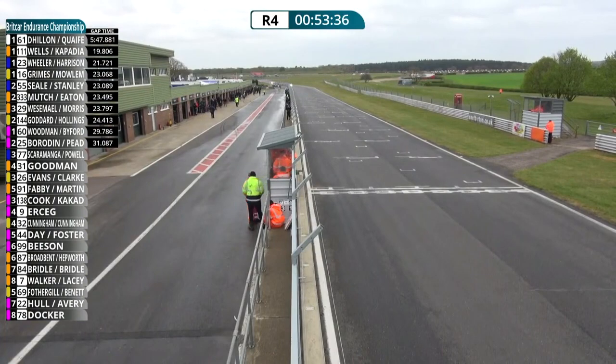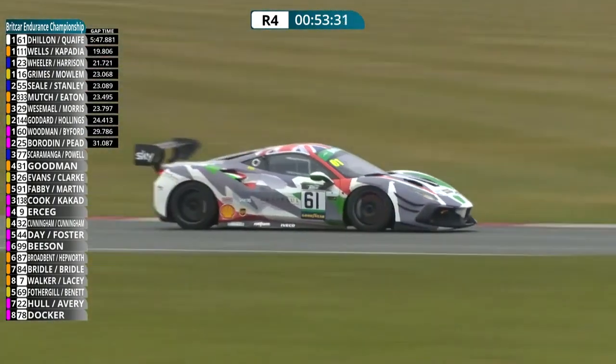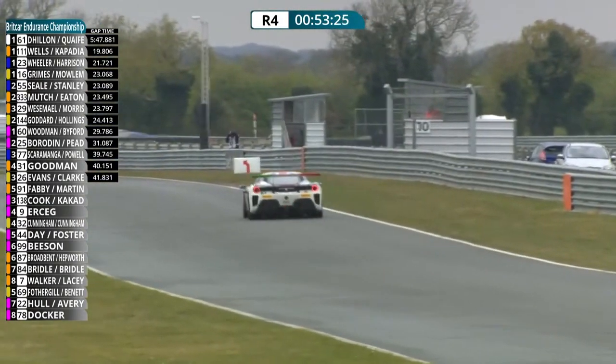The lead is with Quaife ahead of Wells by nearly 20 seconds now. There is your leader. He's run away and hid at the front of the field, Phil Quaife. We'll see what happens though after the pit stops when John Dillon takes over the Ferrari.